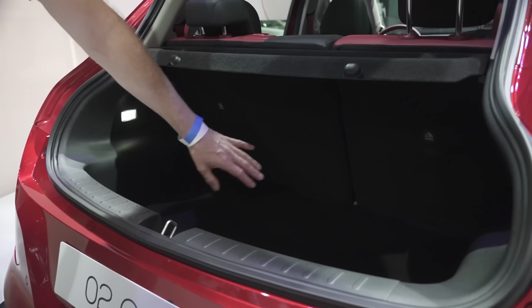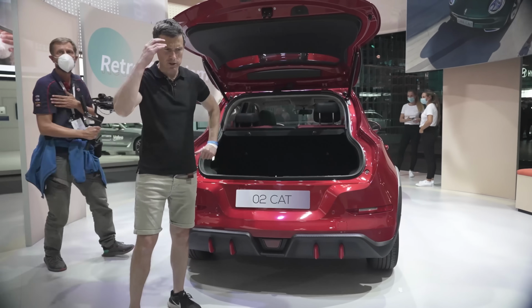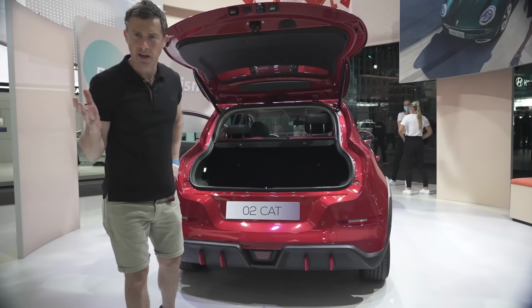And there's the boot for you. And a man emerging from the rear where I was just sat. That's a bit of a mind bender, isn't it?